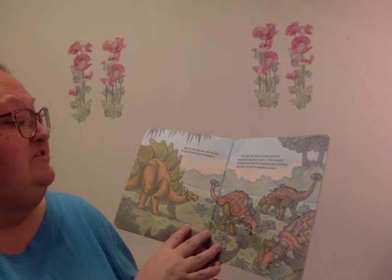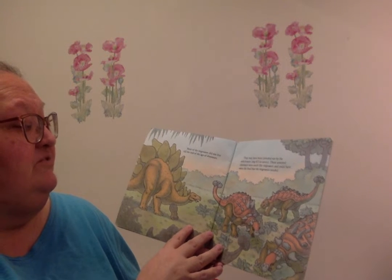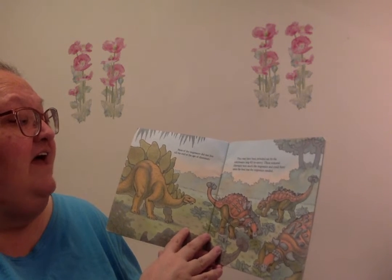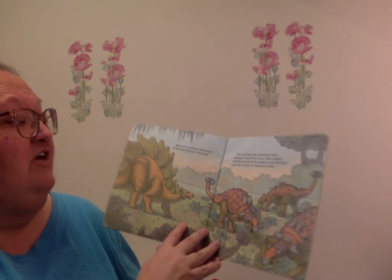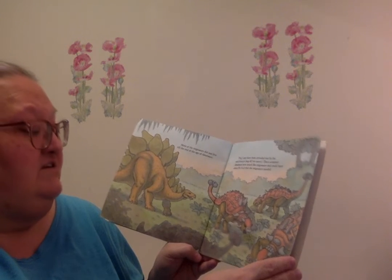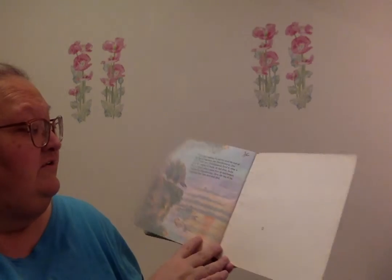Most of the stegosaurs did not live till the end of the age of dinosaurs. They may have been crowded out by the ankylosaurs. These armored dinosaurs were much like stegosaurs and could have eaten the food that the stegosaurs needed.